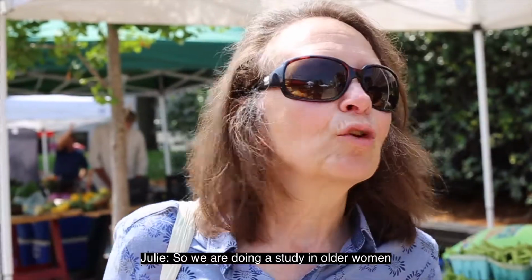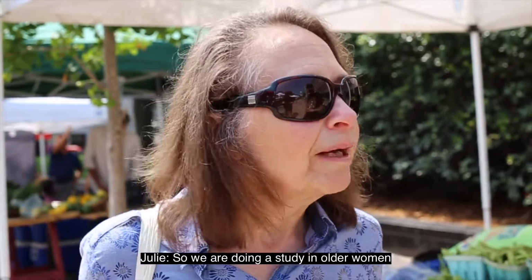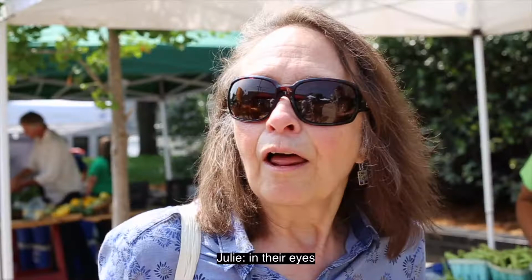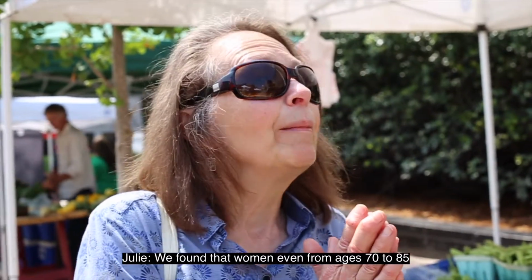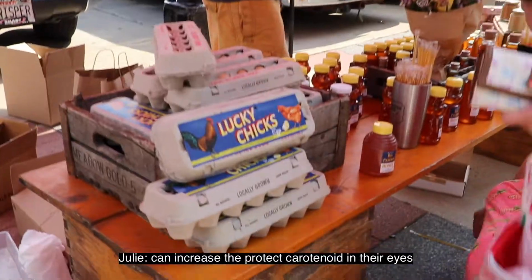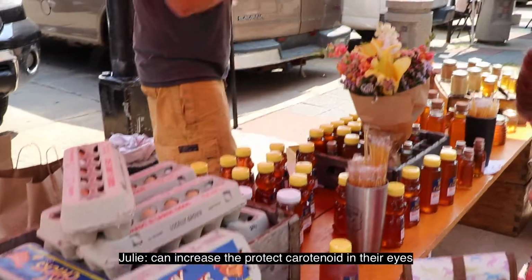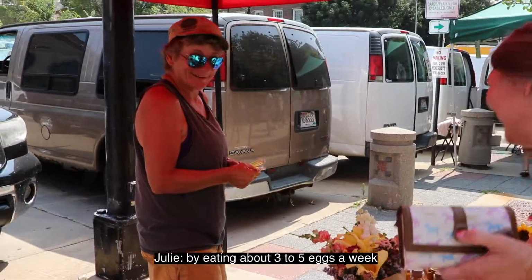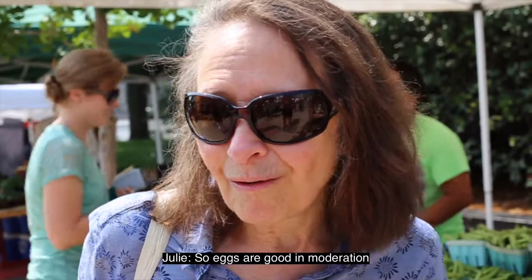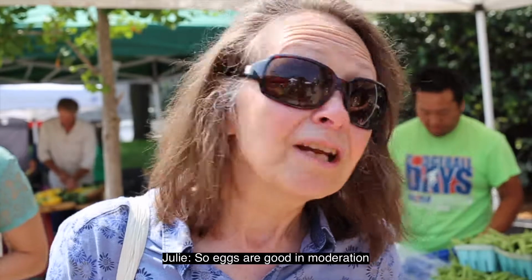We are doing a study in older women and looking at the concentration of those carotenoids, lutein and zeaxanthin, in their eyes. We found that women, even from ages 70 to 85, can increase this carotenoid in their eyes by eating about 3 to 5 eggs a week. So eggs are good in moderation.